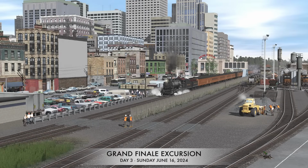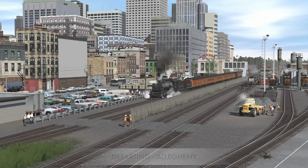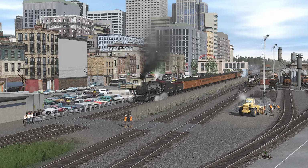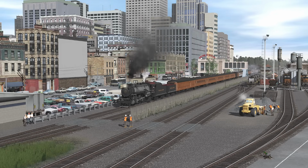On Sunday, June 16th, the Railroad Day's grand finale excursion is officially underway. This sold-out trip required 17 cars and will cover 54 miles round trip to the Grafton station and back, spanning over half of the railroad's trackage.